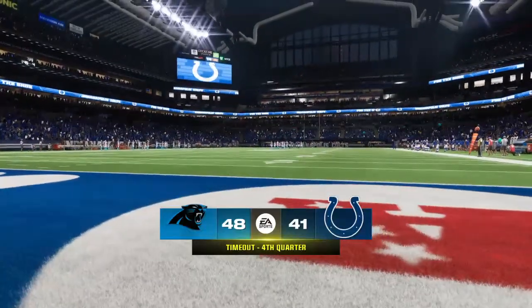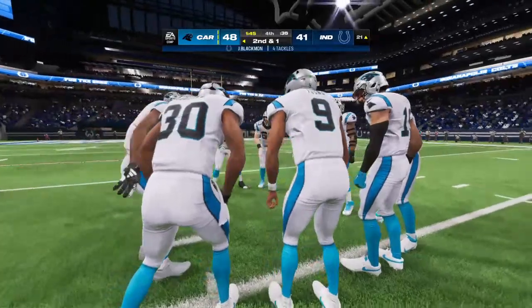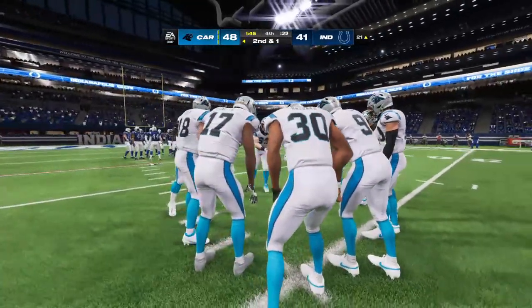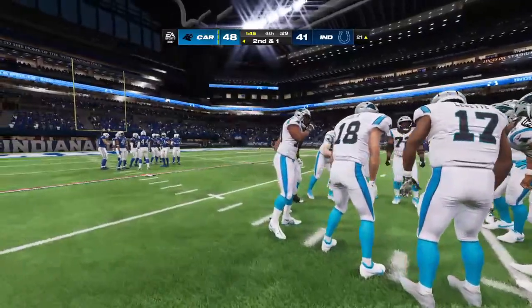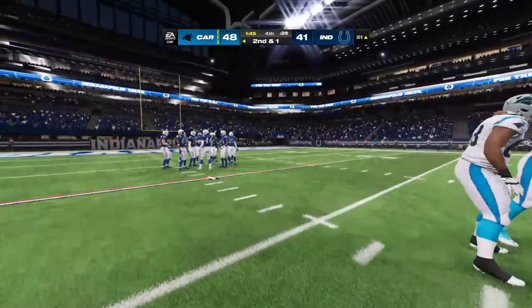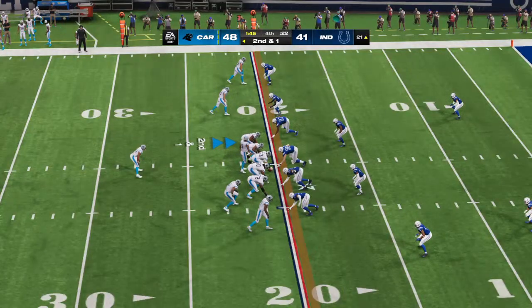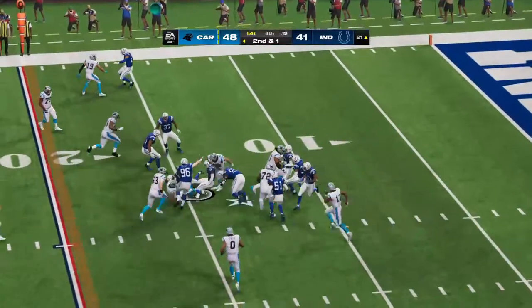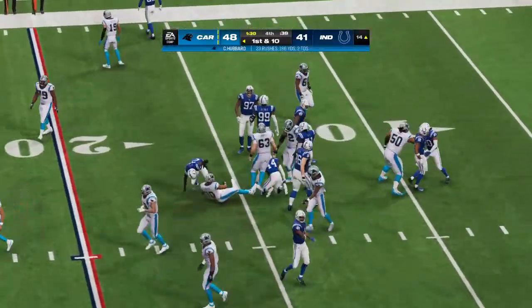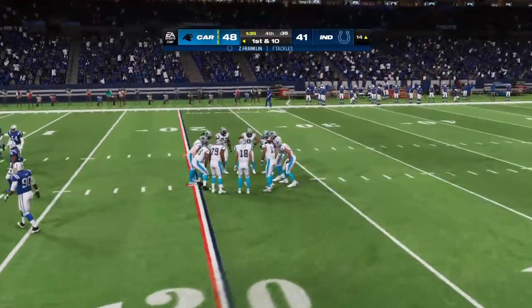Now the Colts will use their 3rd and final timeout as they'll talk things over prior to this upcoming 2nd down play. Here we go. 60 red. On the handoff, it's Hubbard. And he will have a Panther 1st down. And it is celebration time on that sideline, and they've earned it.